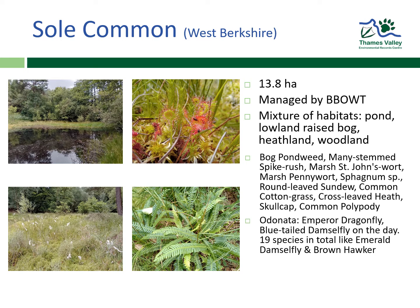Further away from the pond, there was some common polypody fern, got in the picture there, and some skullcap. Now the site itself is known for its odonata. I only saw emperor dragonfly and blue-tailed damselfly on the day, but there are 19 species that have been recorded there in total. But it really is a great site for a lot of these bog plants.